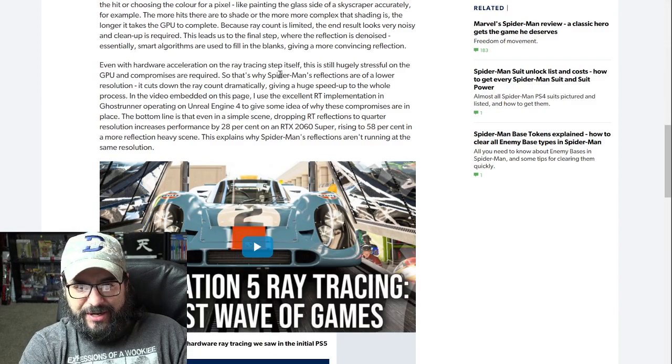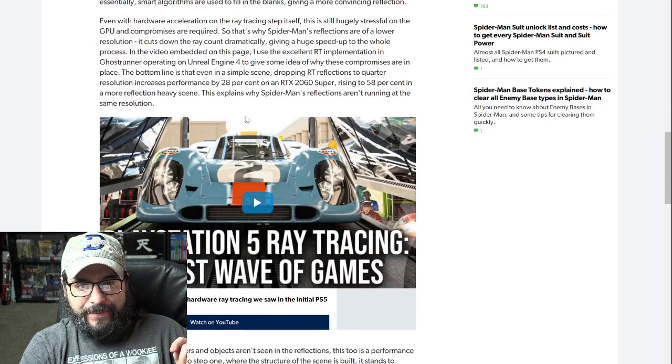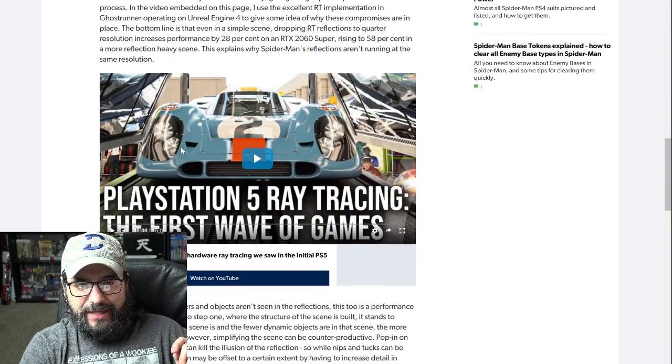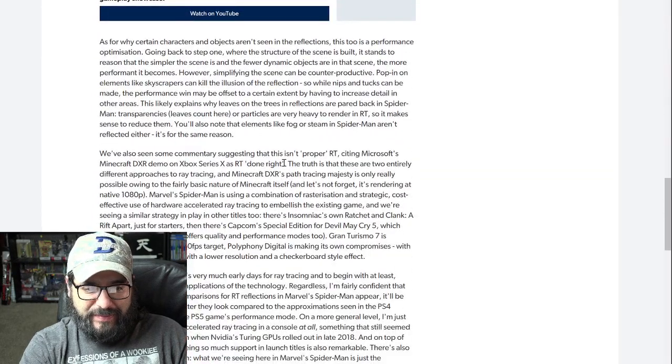They're saying even with hardware acceleration on the ray tracing step, it's still stressful on the GPU, and compromises are required. So it says Spider-Man's reflections are of lower resolution because it cuts down the ray count dramatically. If you heard that, comment down below. Ray count. It says giving a huge speed up to the video process. So there's a video here that is implemented with some things from like Ghostrunner and a couple other things. It's interesting, they go on to say that with the early days of ray tracing, there's going to be a lot of different variations of implementing the technology.